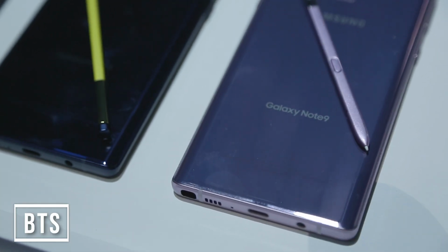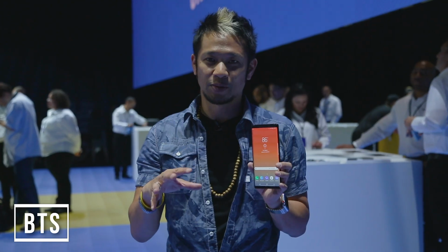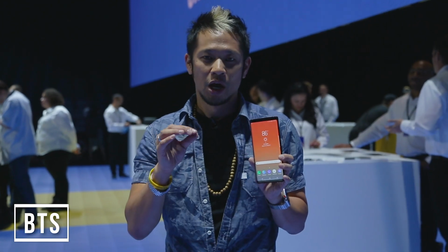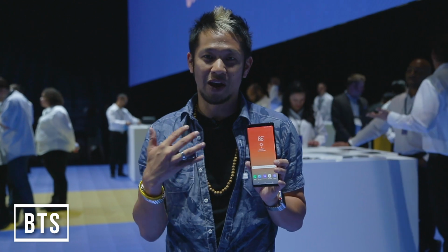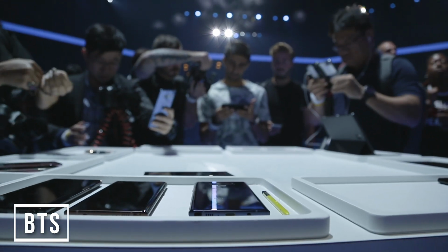Also, the internal storage starts at 128 gigs. It goes up to 512. And the other aspect here, we've seen it in the rumors and blogs, is support for a micro SD card up to 512. So we're talking about packing 1 terabyte of storage on this device.